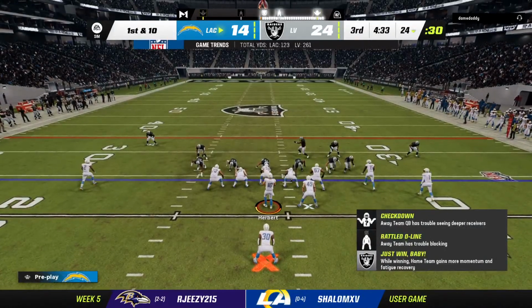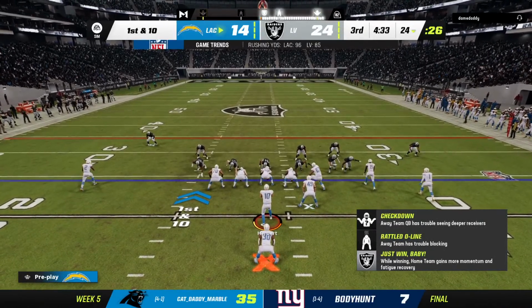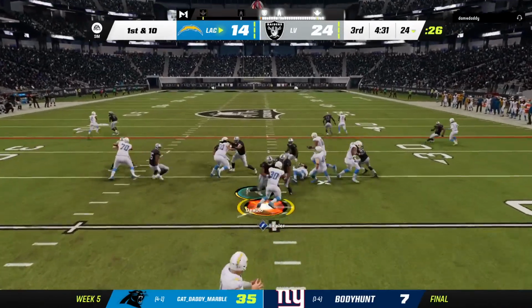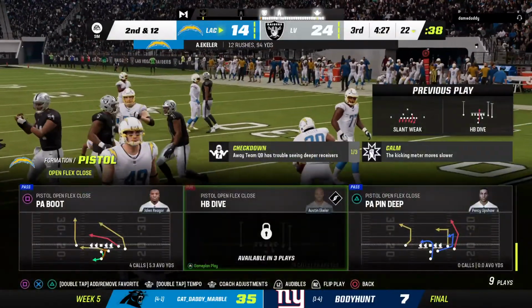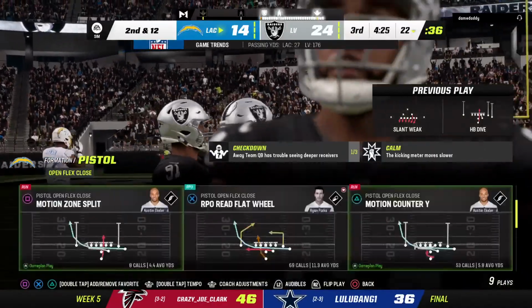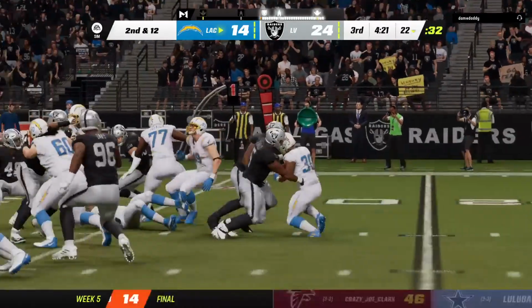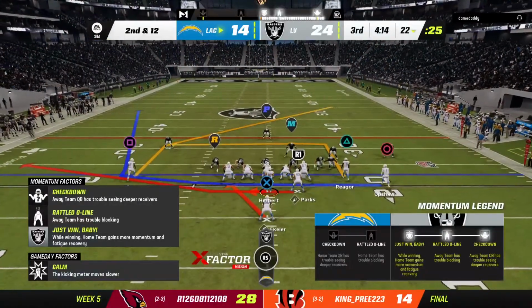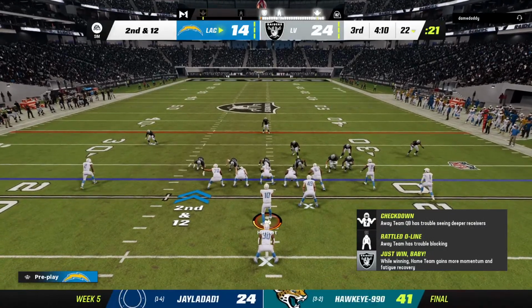The Charger drive about to get going. They're down now 24-14. Work to do as they come up on a 1st and 10. And this one goes nowhere. Losing yardage back at the 22. 2 yards the loss, 2nd and 12. But if these guys are going to chop into that deficit, they got to do a much better job in the run game. Caught behind the line of scrimmage, no yardage to be found.